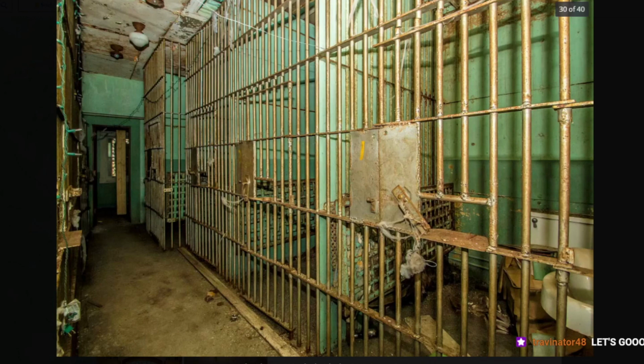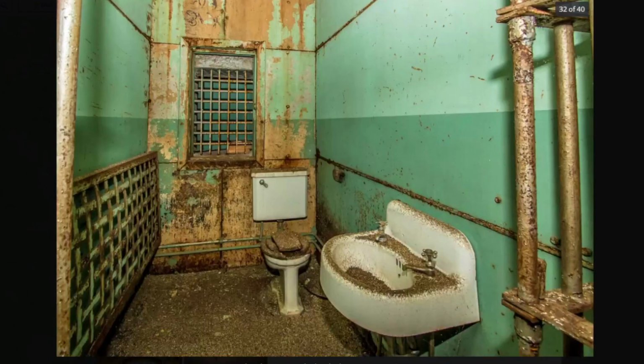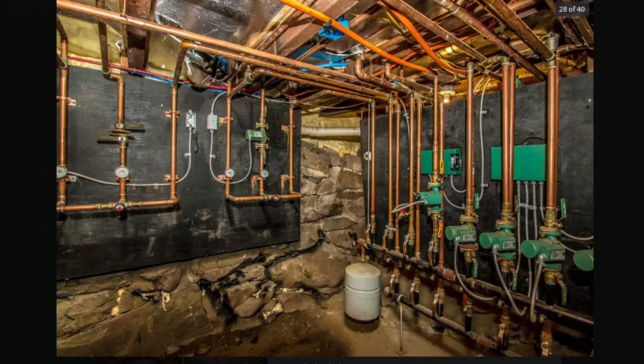What the heck? Remember when I said this looks like a grandma lived in? Grandma was on some next stuff. Grandma was a cannibal. Oh, I love to make the cookies. This is in the basement. It looks like it was in there for a while. No wonder it's so cheap.